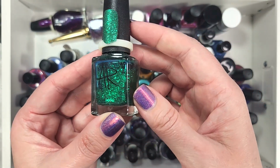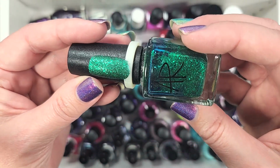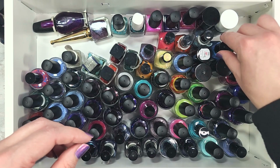We have another Alana Renee, this time in a green glitter. I am going to hold on to this. I do really like these glitter polishes, especially in this nice green.